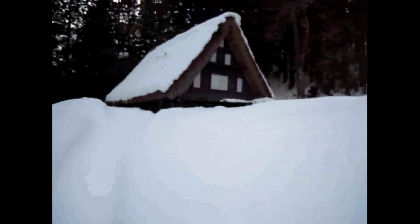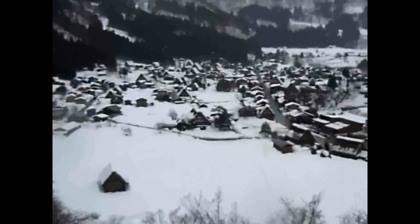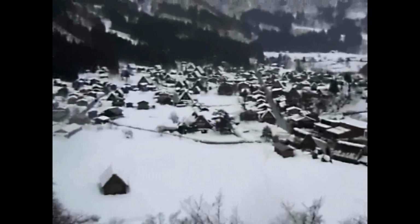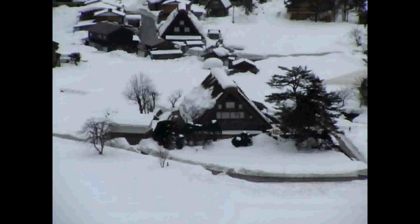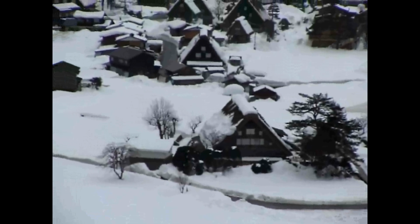There's another one that's just closed up. They don't even dig them out, it must be too much, I guess. This is Shirakawa-go. This is another village. This one's World Heritage. This is probably a bit more famous. You see this one in postcards and things from Japan. Quite a famous place, Shirakawa-go.